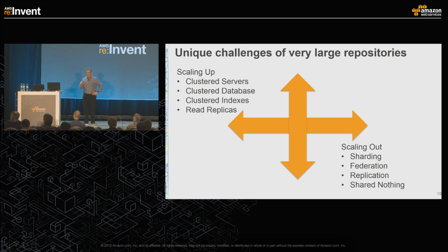So there are some unique challenges of very large repositories. There's scaling up. That's one way to do it: just get bigger machines, cluster them, cluster the database, cluster the indexes, get some read replicas so that the reads are not taking up a lot of the CPU. Or there's scaling out. We can shard this. Sharding is a very common approach to solving this problem.